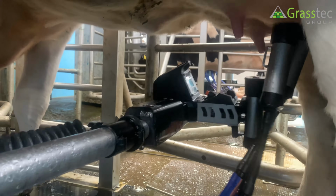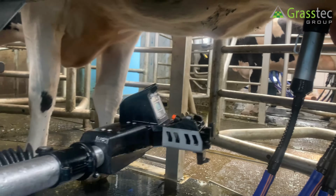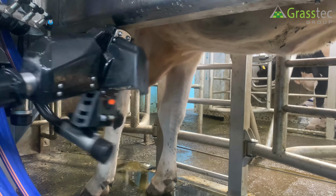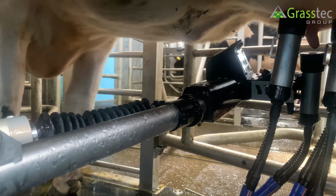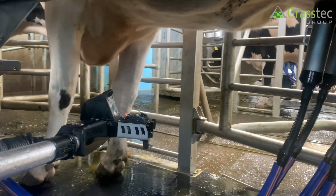The 3D camera is very quick at finding teats, isn't it? Yeah, it is a very quick attachment time. Since we put in the 3D camera in 2019, it has made a big improvement to our attachment times.